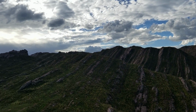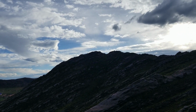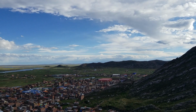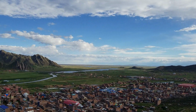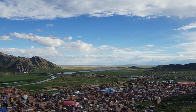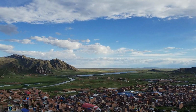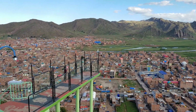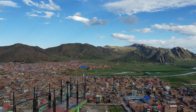But yeah, take a look at the backside again. Just gorgeous, guys. Wow. Yep. And right there seems to be the money shot. So put that on a postcard and send it to somebody. They have a little mirador, little lookout point right there.